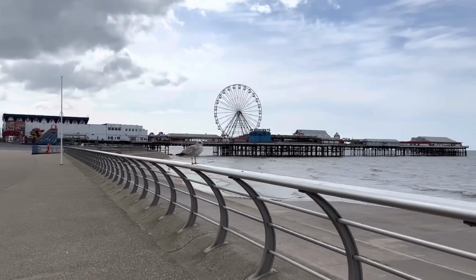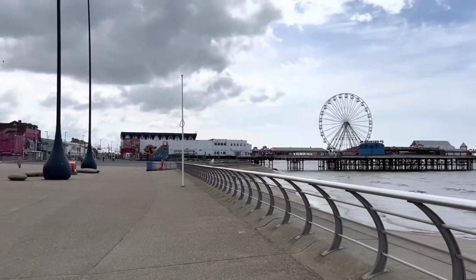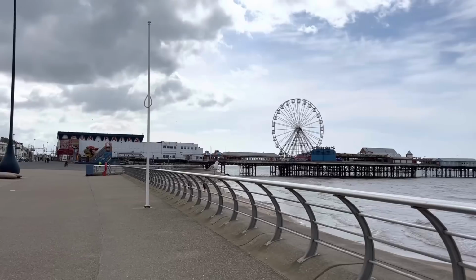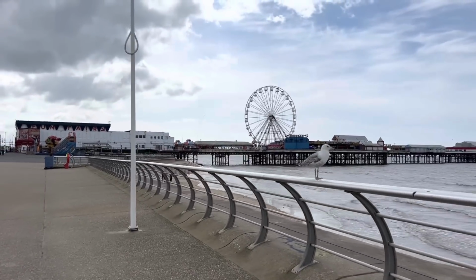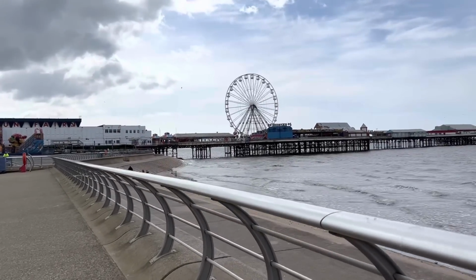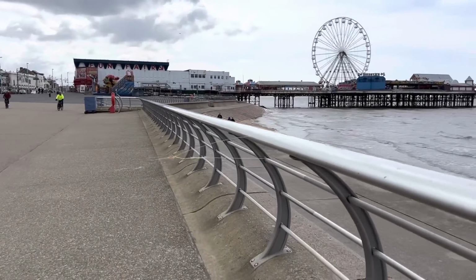Yes, he's usually here, Mr. Deck Chair. Hello, birdie. He's usually here near the seed pods. And as you can see, he's not. Somebody down here, look, taking pictures. What's that?